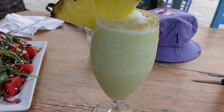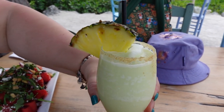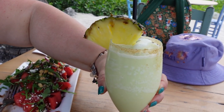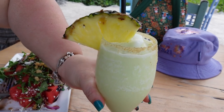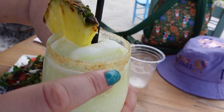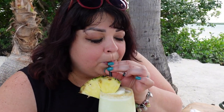So we did get our drinks, as always. Now we've got the Kiki Colada. It's a key lime Kiki Colada with a key lime pie cream liqueur, Bacardi Limon, pina colada mix, graham cracker crust on the rims there. Look at that. So she's drinking a key lime pie, basically. Yeah, basically a key lime pie. Cheers. See the first taste here.